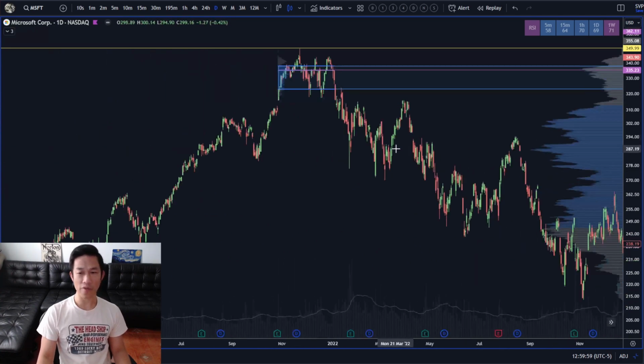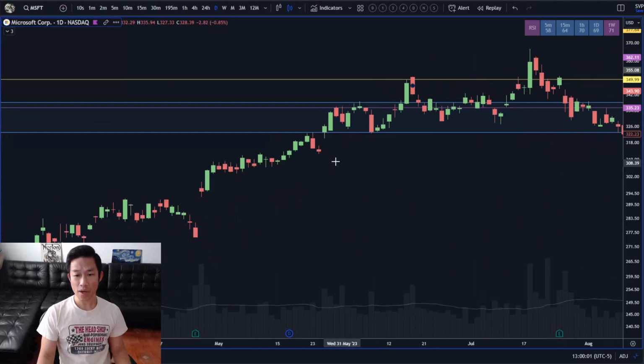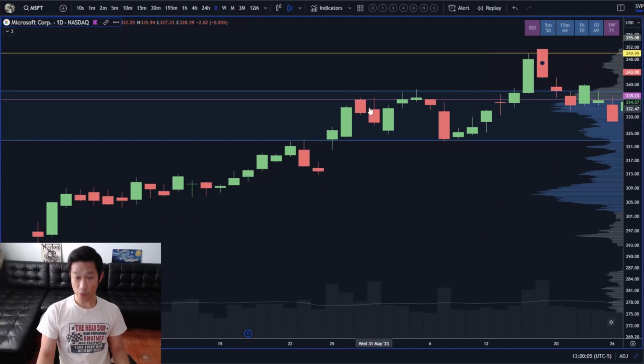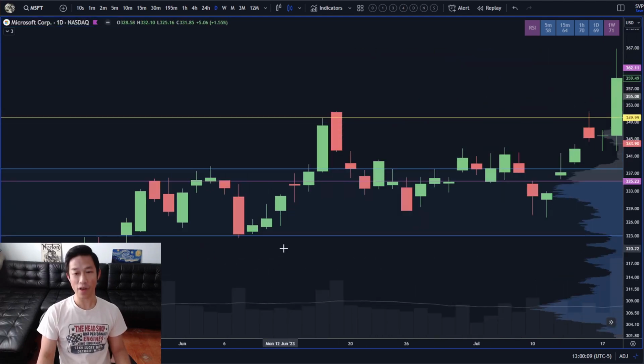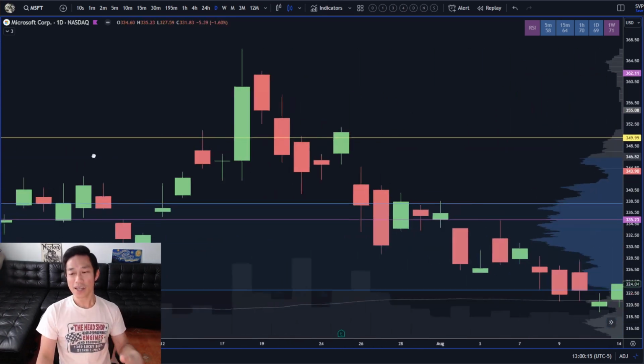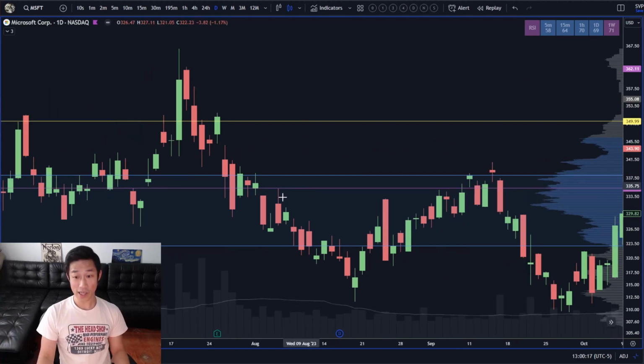Perfect rejection from the value area low. You move out over here. Perfect rejection from the value area low. Back test the value area low. Rejection from the point of control, rejection from the value area high, hold the value area low, breakout, no follow through, grind the POC, try to hold the POC, back test, high of day at that point of control, etc. Just look at that POC rejection.